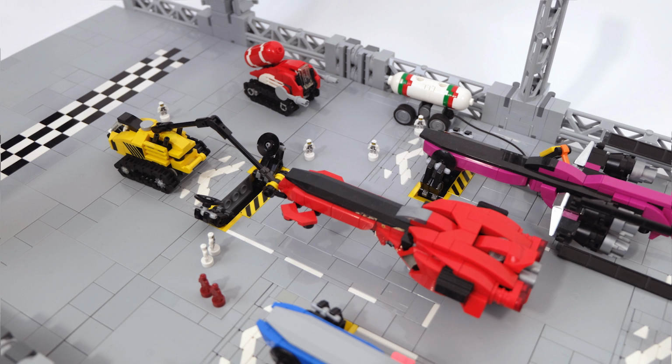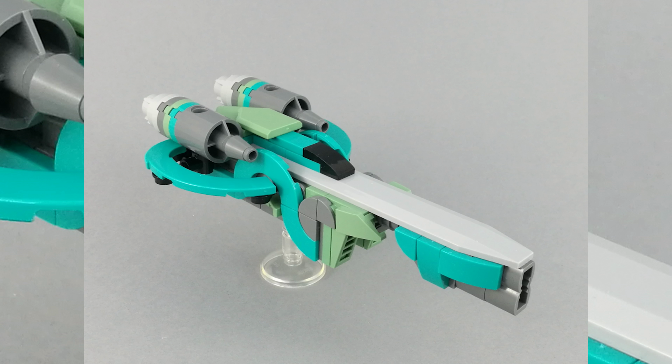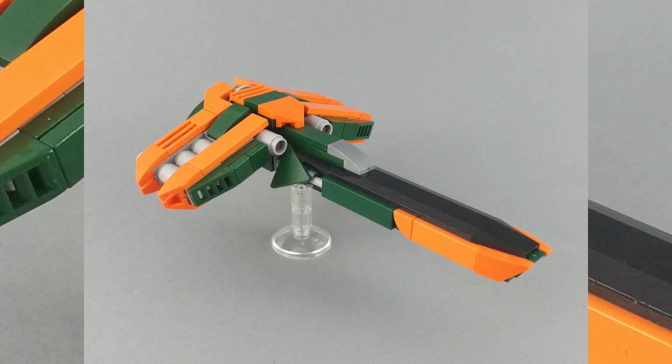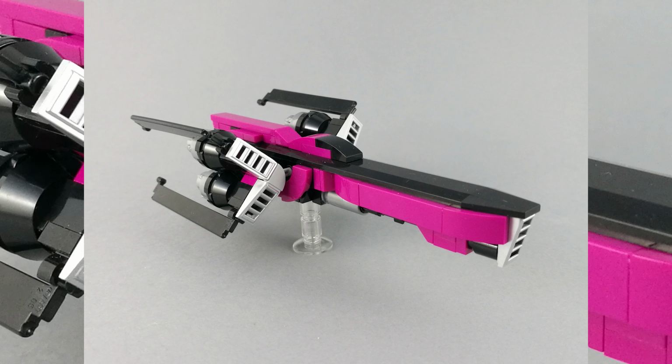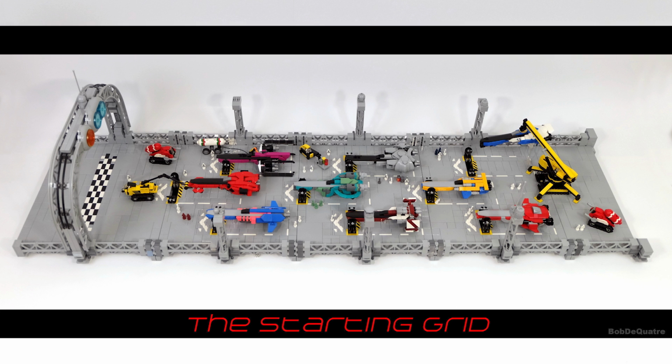So each of these speeders has their own unique sort of take. They're different, slightly different shapes, but they can all fit within the same universe. Sort of like this is a racing league that maybe has a height and weight requirement, but then outside of that, the racers and builders can choose the size, shape, and specs of each of their speeders.